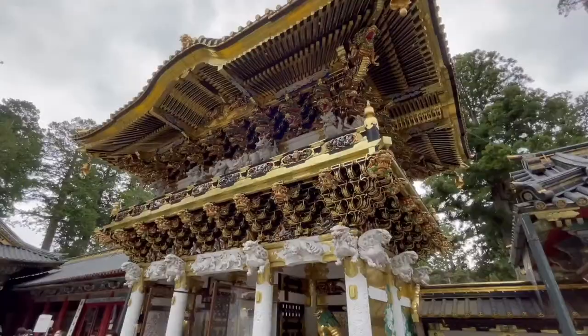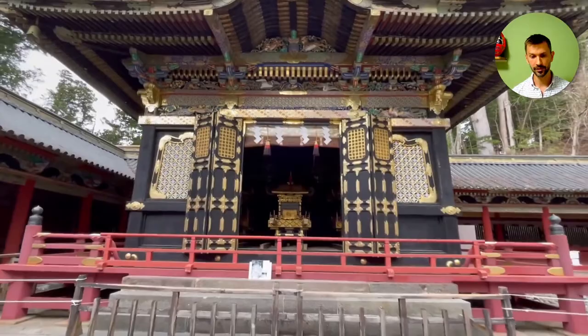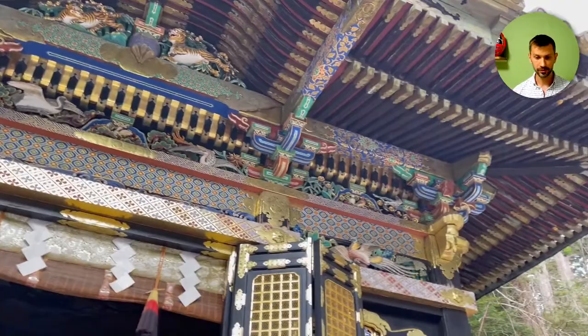Over here to the left of the gate is the hall where special portable shrines called mikoshi, used in the spring and autumn festivals, are kept. Again, covered in stunning, vividly colourful carvings of birds, and up there, just below the arch, you might make out a pair of fierce-looking tigers, tigers being Ieyasu's sign in the Chinese zodiac.